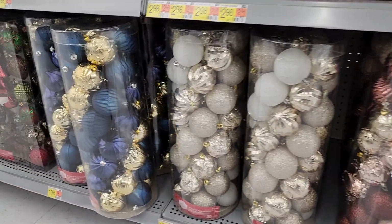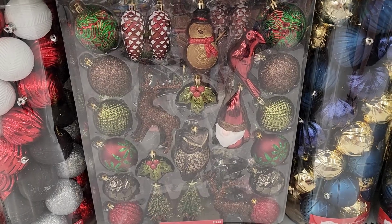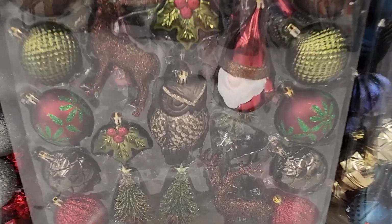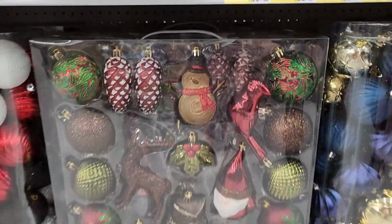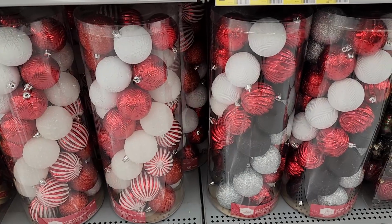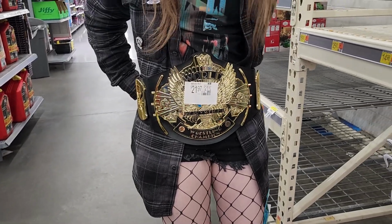We also have the blue and gold here. $20 for 48 here. Ooh, look at that. He's so cute. Little wooden snowman there, how great. A woodman. 20 on these, you get 50. Oh yeah, y'all, she won the wrestling championship.